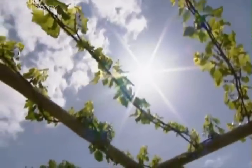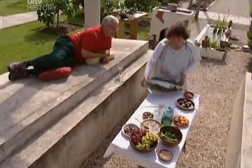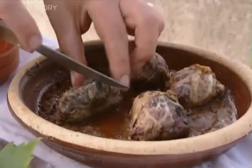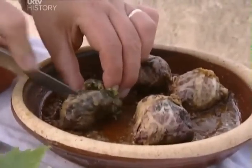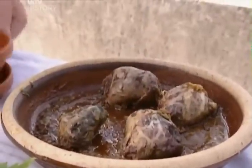An hour later, and dinner is served in true Roman style in the outdoor dining room. Wow, that looks terrific. Now, what do we start with? Start with our stuffed kidneys. Okay. So I'm going to cut you a piece. You tell me what you think.